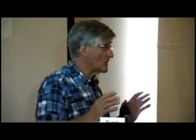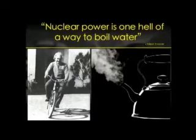So if Vermont Yankee was a coal plant, there are other issues, but as far as the heat goes, the heat from that plant would be much less than the heat from Vermont Yankee because of this inefficiency in the nuclear plant. So anyway, we've got a set of different ways of boiling water. And the last, most recent way of boiling water is nuclear, and it's the least efficient. Now, Albert Einstein had it right. He said nuclear power is one hell of a way to boil water.